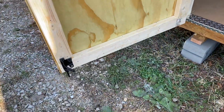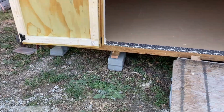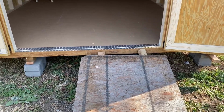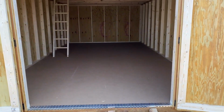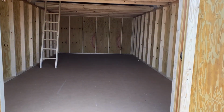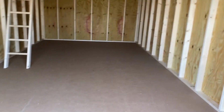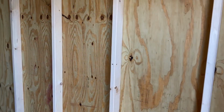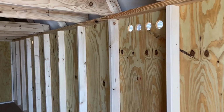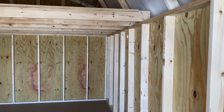And this one here latches at the top and the bottom. It's got that little barrel bolt there that holds down into the threshold, and a little piece of metal across there to keep the wear down. But you can see it's just a big empty box, 12 by 24. It's 24-inch centers on the studs. It's about 7 foot maybe on the inside to the ceiling joists.